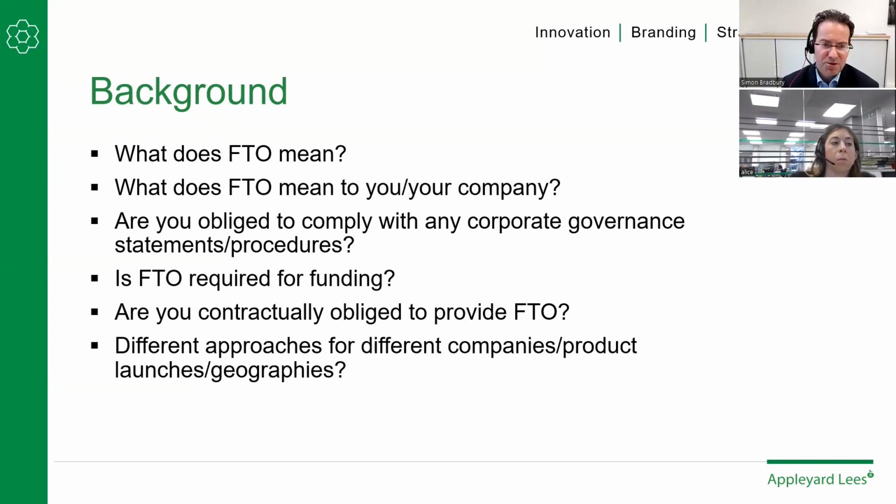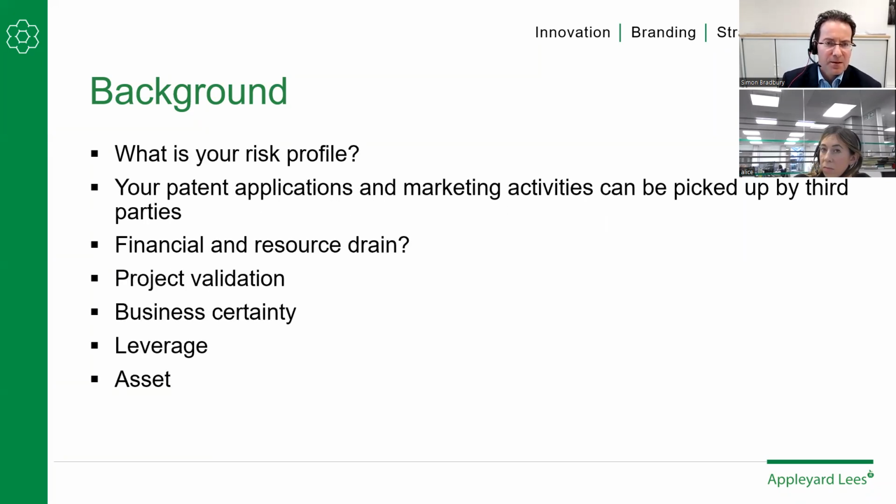And of course, there are different approaches for different companies, product launches and geographies. So it could be that we are much more cautious with a product launch in, say, the US, whereas we may be a little bit more relaxed about a product launch in, say, a developing country, simply because the risks would be much lower, and also maybe the enforcement angle isn't quite as robust. So what's your risk profile?